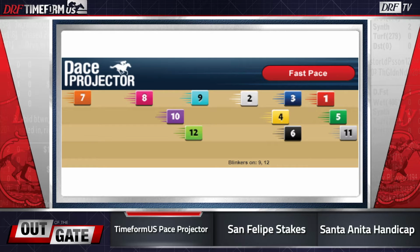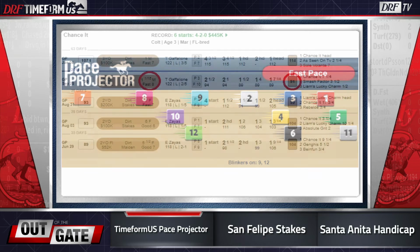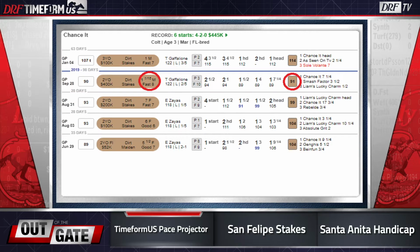Sol Volante, who I'll get to next, is the 2-1 morning line favorite. But I want to begin with Chancet, who's 5-2 on the morning line. I think it could go either way with these. Chancet's a horse who was scratched last week out of the Fountain of Youth at Gulfstream because he had an unfavorable post position draw. So he's trying Tampa. He draws a bit inside.